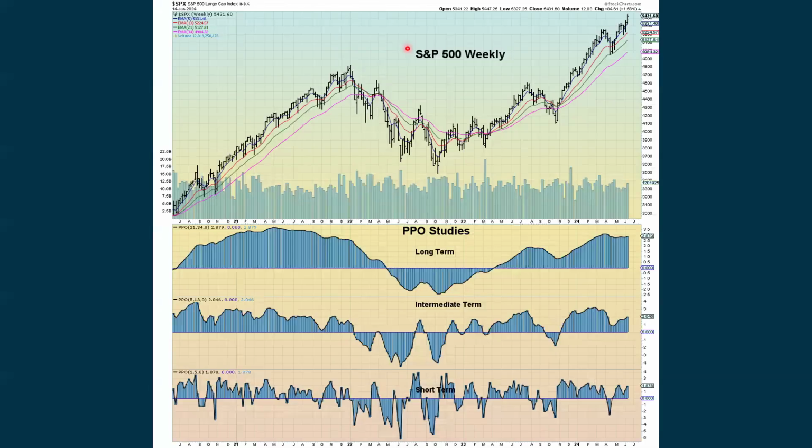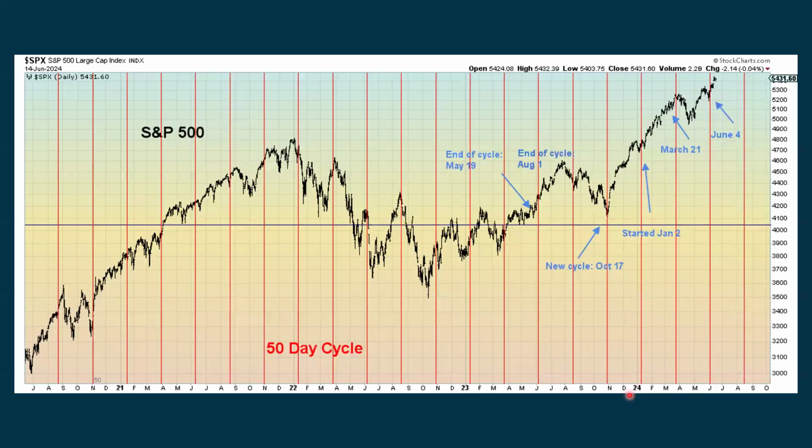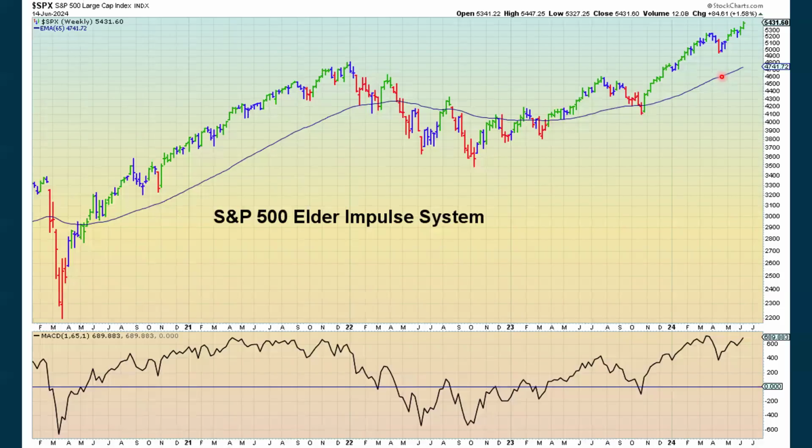And looking at another momentum study here, longer term, we're starting to go back up, but we're pretty much flat here. We're also pretty flat in the intermediate term. We're looking a little more positive in the short term. We did hit a new cycle on June 4th, and so far it seems to be to the upside, but this could always change. And then looking at the Elder's Impulse system for the S&P, we have green bars for the last 2 weeks. That is positive.